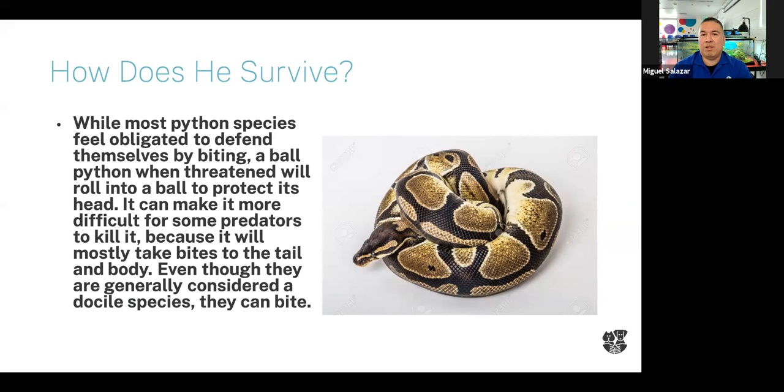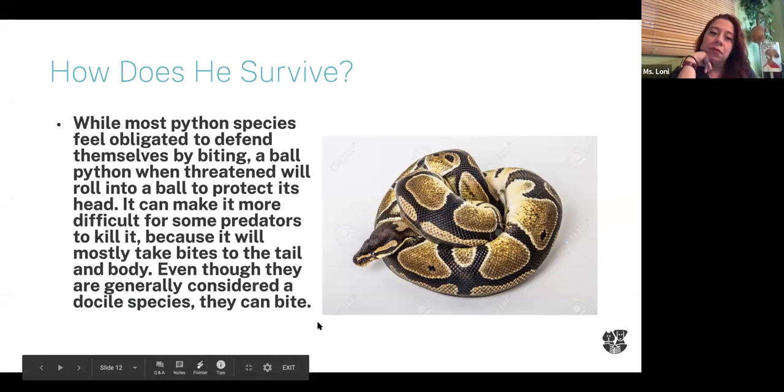Here, Baldwin won't ball up because he's been so habituated to people that he just kind of cruises around. But the reason they do that is they're willing to take bites to the body to hope that they survive and protect their head. Wow. That's so cool.